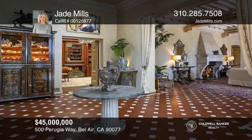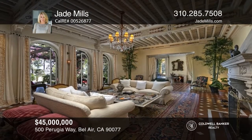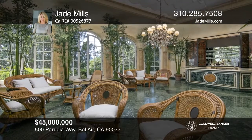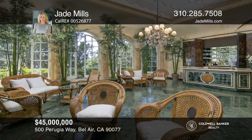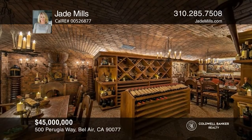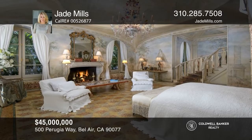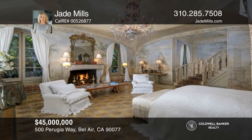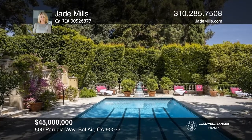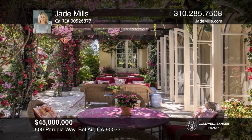Il Sogno, the dream, is one of the last true Bel Air estates. This magnificent Tuscan villa hides behind hand-forged gates and features 6 bedrooms and 9 baths. Superb interiors using artisans from Tuscany and the Amalfi Coast create an authentic Italian villa. 6 stone-carved fireplaces and a grand room transport you into an era of elegant romance. Outside offers a pool, sunken grotto spa, fountains, enormous lawns, and formal gardens. Pick up the phone and call Jade Mills to schedule a tour today.